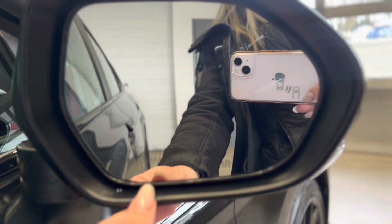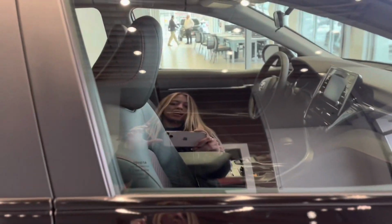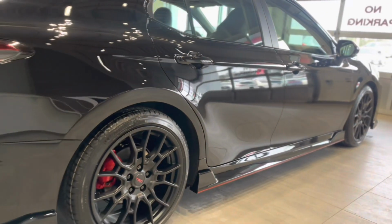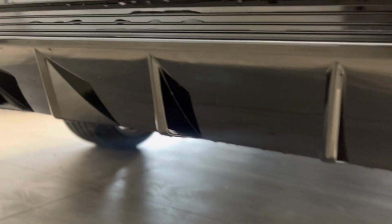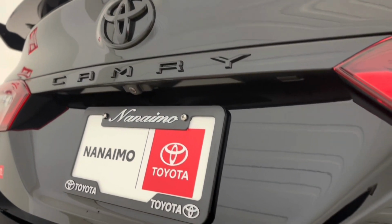These mirrors are foldable front to back. They have the blind spot monitors in them and they are heated. You can see a bit of that red inside. I'll show you that in a bit there. Look how sharp that is. Even along the back there, the bit of red. Diffuser, the dual exhaust, the blackout badging for the Camry there.